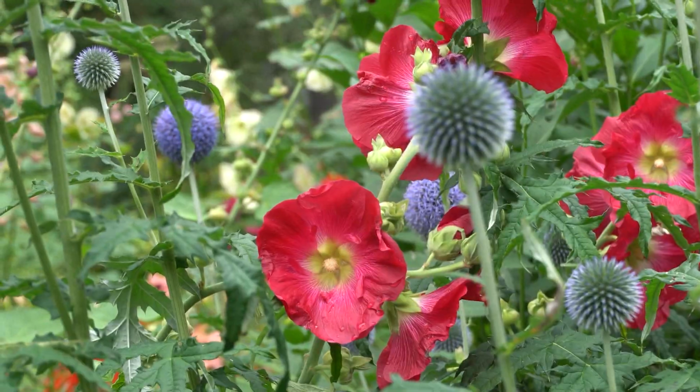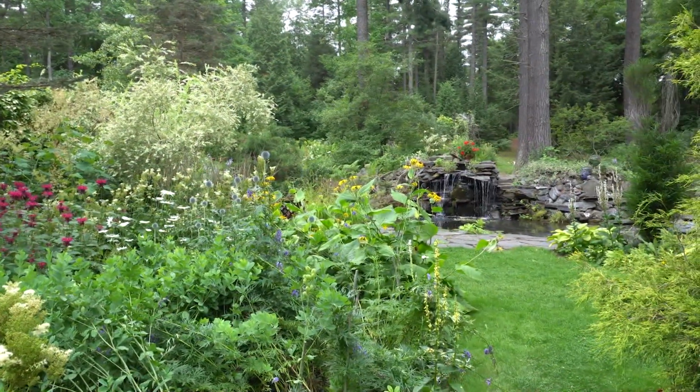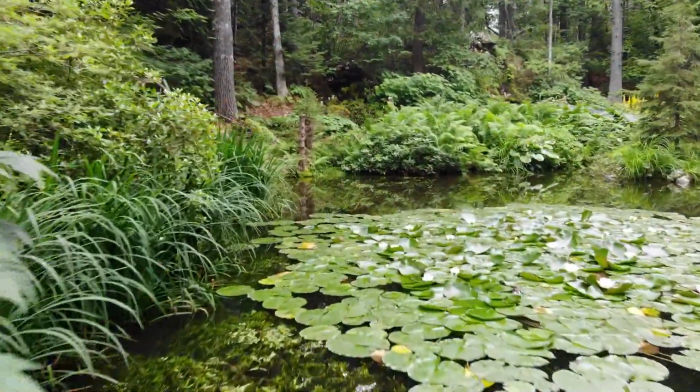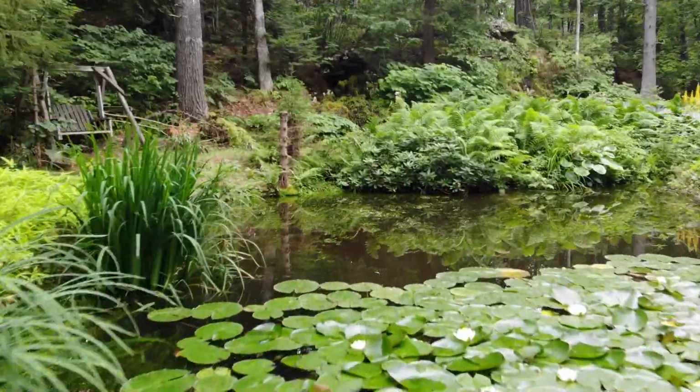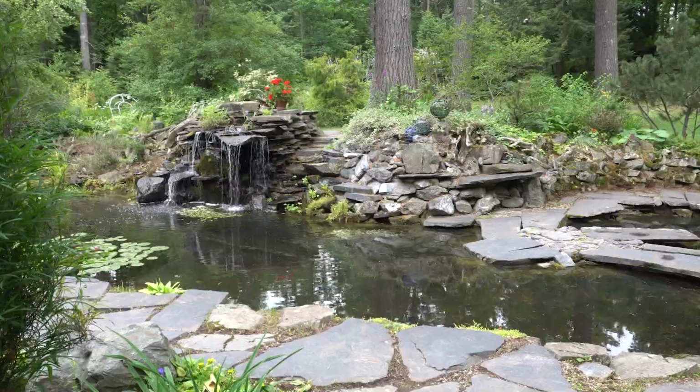That's how it evolved. Yeah, and it did evolve over the years. It got bigger, and it started in the center there. And then we just moved west with it as we bought more property behind us, and that enabled us to go back a little further.